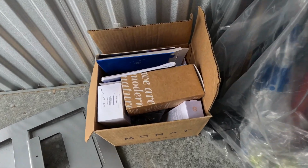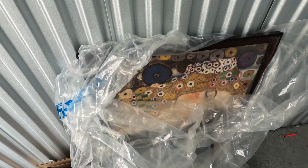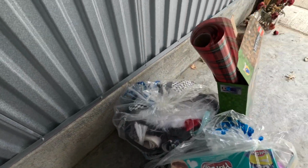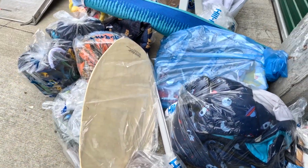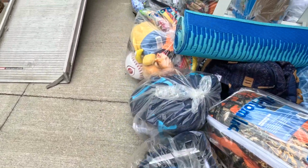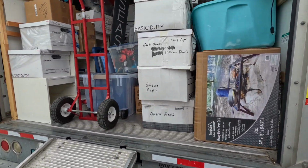Bag shoes. I think these boxes are empty, but shout out if that's your business. Pictures, Play-Doh, and that's about it. All the rest of this seems to be pretty lightweight. So we're gonna get all this home and we will go through it together. See you then.